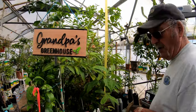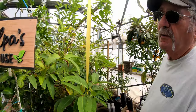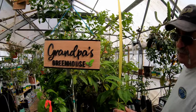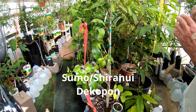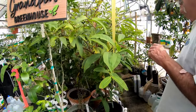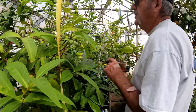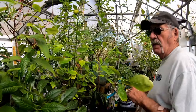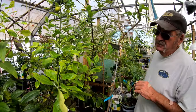So let's take a look around, and there's just kind of odds and ends in here. You probably know more about the various species in here than I do. This is sumo. It's a new gee whiz plant, good sized fruit, pretty well sought after. My real passion is and has been variegated citruses, so you'll see a few of those in here. Yeah, Joe's got a really nice selection and collection of variegated citrus.